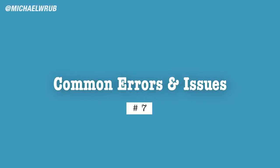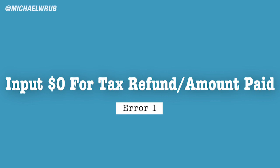Finally, I want to go over some errors and issues that people have been having with the Get My Payment tool and the online portal. The first issue is that if you input 0 as your tax refund or amount paid, you are not able to get into the system. This is a known bug that they are currently working on fixing. I've been hearing though, if you put $1 or $2 into this box, it should work fine. That's what I've been hearing. I'm not sure about this though.